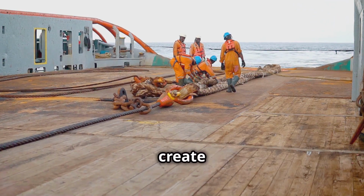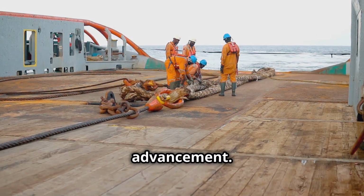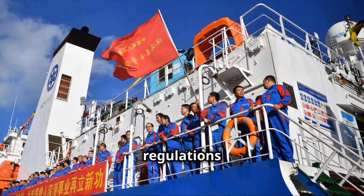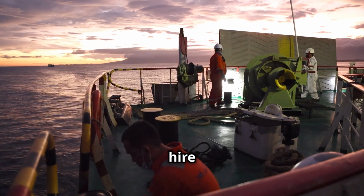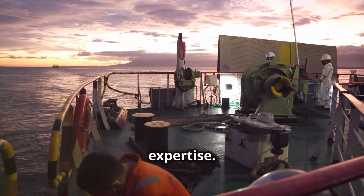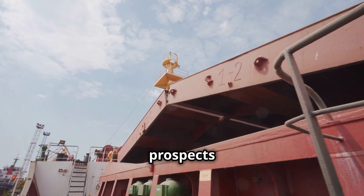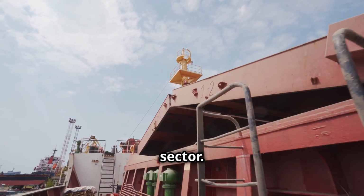Open registries create opportunities for seafarers seeking employment and career advancement. Flexible crewing regulations allow ship owners to hire from a wider pool, fostering diversity and expertise. Seafarers from developing nations find increased employment prospects in the open registry sector.